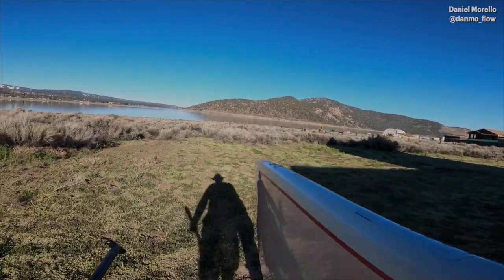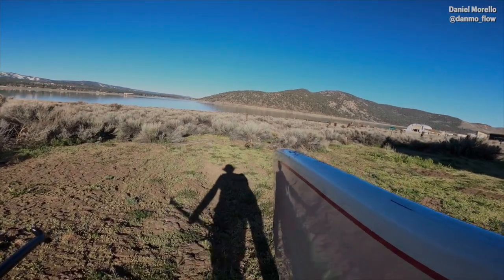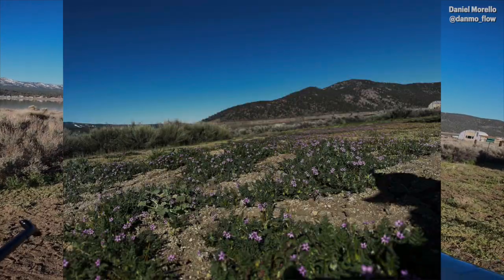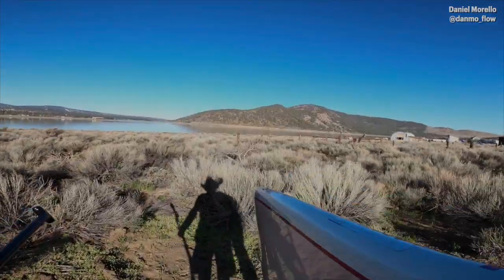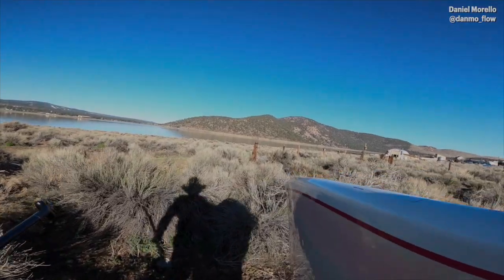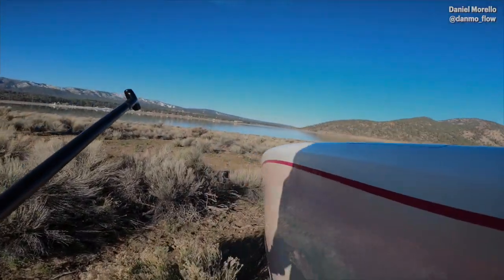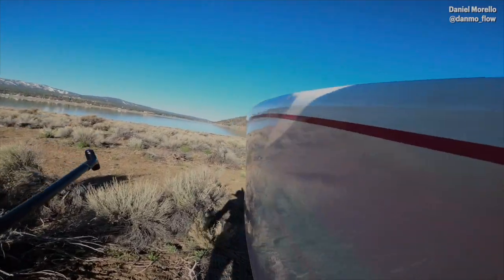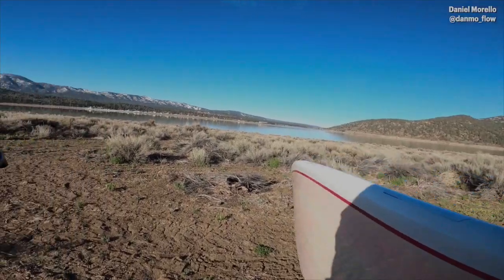It's hard to tell, but this whole ground is carpeted with tiny purple flowers. Pretty cool. It's going to be quite the wildflower season this year in Big Bear. In fact, some of the areas where there's early wildflowers sprouting up in the Pebble Plains, there's already quite a showing, which is wonderful.